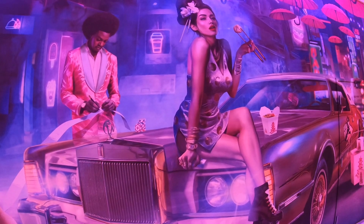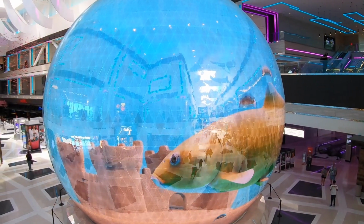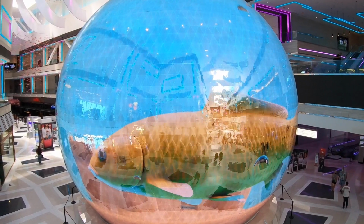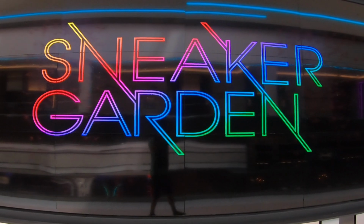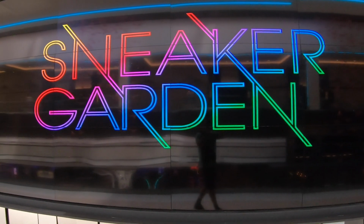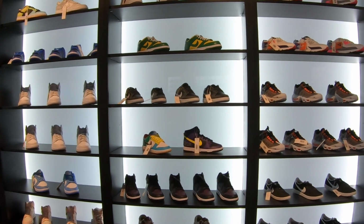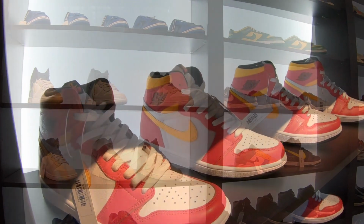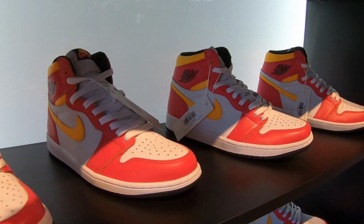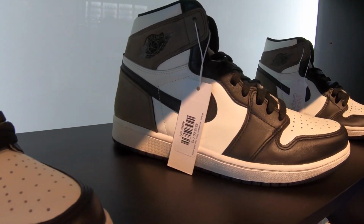So they want you to stay fabulous here and watch the fish as the fish bowl goes around. But the sneaker garden's pretty cool if you guys like fancy sneakers and all the expensive. These are like $350 and above. So it's not that expensive as far as out of the reach, because I know some of these things can range into the thousands of dollars.